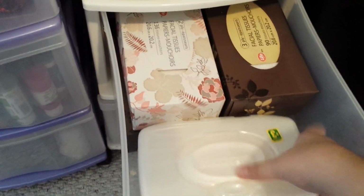And then actually this is not really anything, it's just random stuff. I've got coloring books and storage containers, and a whole bunch of Kleenex here and some extra baby wipes, and then some bubble wrap down there and everything else. So that one's kind of a miscellaneous drawer. I have this empty drawer here which I haven't filled yet, which is awesome, and I've got some containers here in case I need to expand.